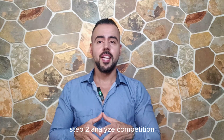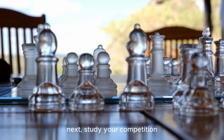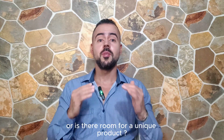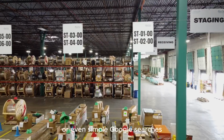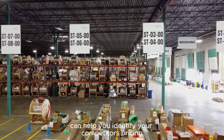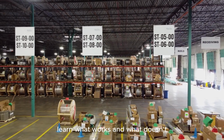Step 2: Analyze competition. Next, study your competition. Are there too many players in the market, or is there room for a unique product? Platforms like Jungle Scout for Amazon sellers or even simple Google searches can help you identify your competitors' pricing, branding, and customer reviews. Learn what works and what doesn't.